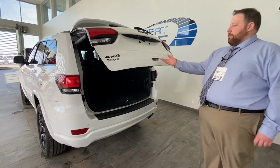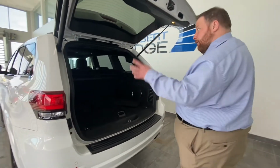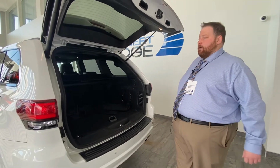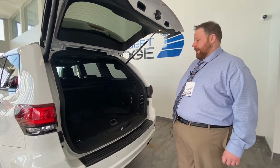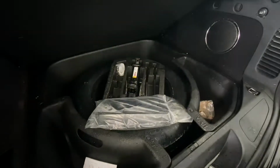Push button, this little button underneath, you push it up, it'll go up automatically. There is a button on the side to close it, which I'll show you in a moment. You also have the key fob, you can open it up, and a button on the inside driver compartment, so really handy. Do have a neat little storage tray under here with your spare tire.